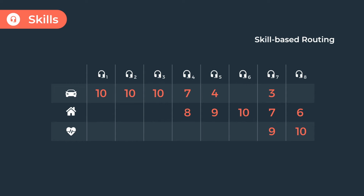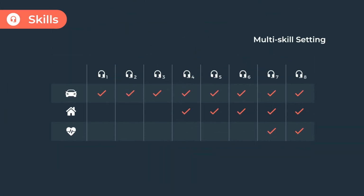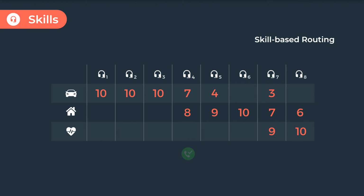If there is a fourth home insurance call, then in both scenarios, the call will be answered by a different agent. With multi-skill setting, the agent with the longest available time is agent 6. With skill-based setting, the next highest skill level agent is agent 4. Using multi-skill routing, we have no available agents in that queue and we already have 1 call waiting. With skill-based routing, there are still available agents in all queues.